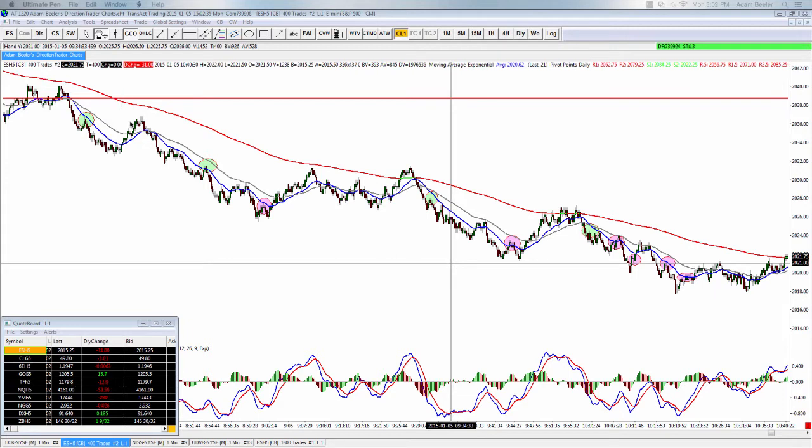We took an opportunity. Now, what we have here, guys, are a couple of different colored circles. The green represents orders I placed but did not get filled on, and the magenta are ones that we did get filled on. It turned out to be a really great day in the trading room today. We took some really nice profits. Great start to a new year.